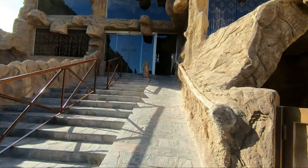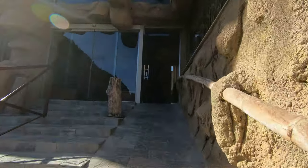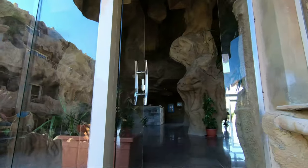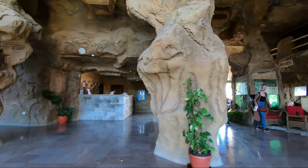Just arrived at the Cape's Beach Resort last night, located in Egypt's Red Sea resort town, Hurghada. And I'm going to give you a tour of my room and the main lobby area. So you're going to see scenes from both day and night.